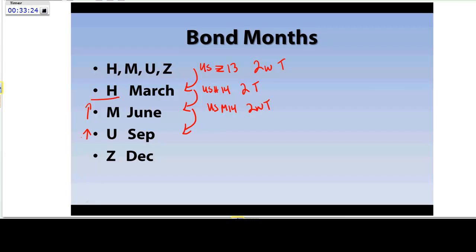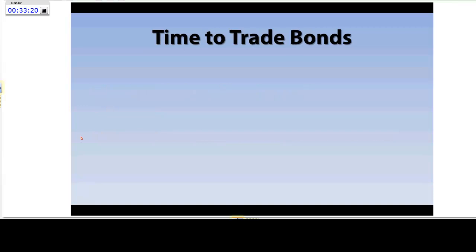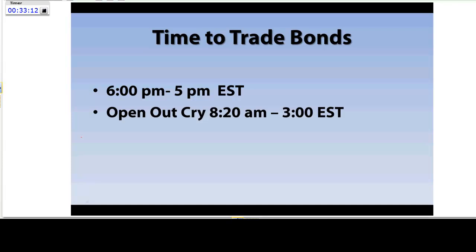All right, so those are the months that you need to know about the bonds. Like I said, there's several different symbols. You don't need to know that slide. They open up at 6 p.m. They close at 5 p.m. East Coast time, so the bond market here is open 23 hours a day. Open outcry is when the pit opens up at 8:20 and closes at 3 o'clock. That's the open and closing time of the pits.